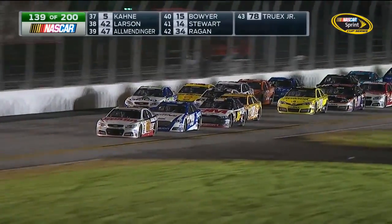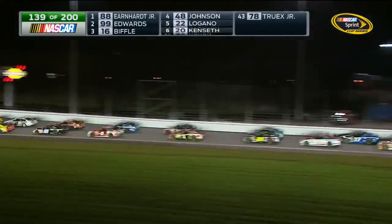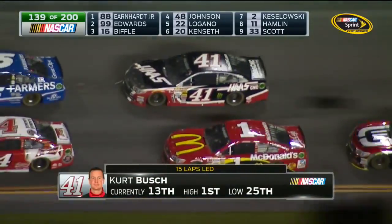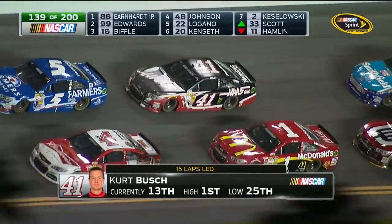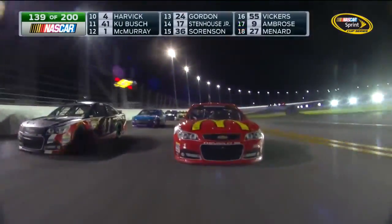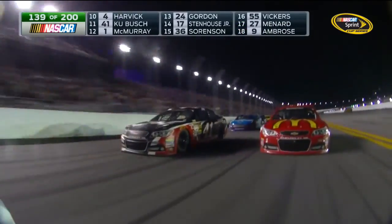And Kurt Busch in the 41 rather, still running strong, but his crew chief Daniel Knost has told him that he has a quarter panel brace in the right rear quarter panel that's broken and is causing some of that sheet metal, that right rear quarter panel to flap. So they're a little bit concerned about that in the 41 pits of Kurt Busch.